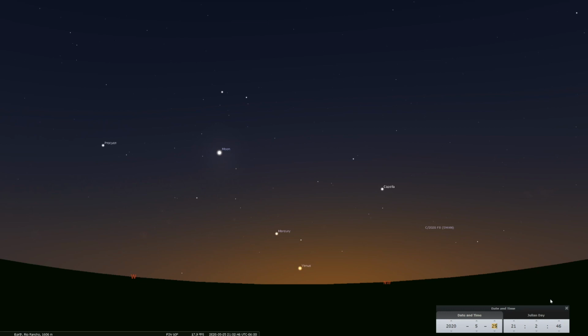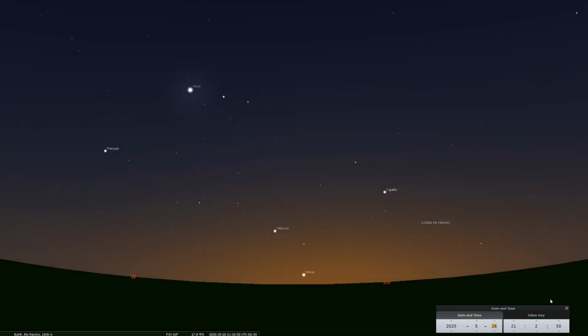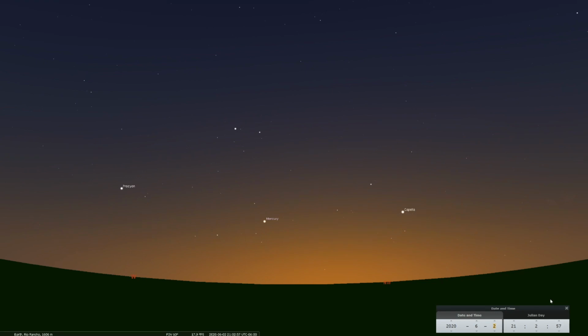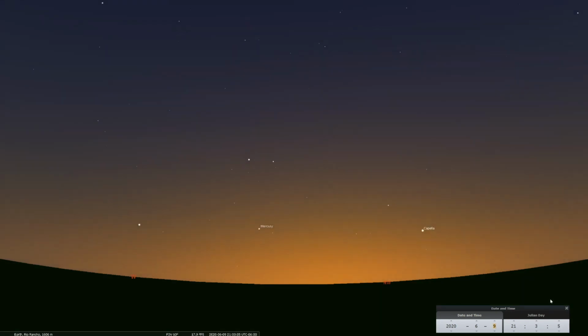On the 25th, you'll see Mercury getting higher and higher while Venus gets lower and lower from our point of view. 26, 27, 28. You'll notice again Mercury getting higher, but we're going to skip forward a little bit. By June 3rd and June 4th, you'll notice that Mercury is beginning to get lower and lower in the sky. And so, literally, Mercury appears for maybe 3 weeks in the sky, and by the 20th of June, it's along the horizon again.